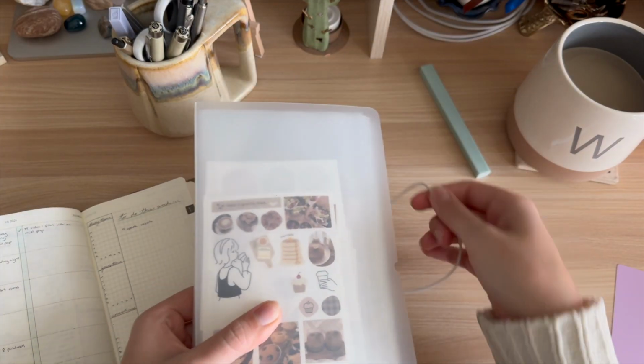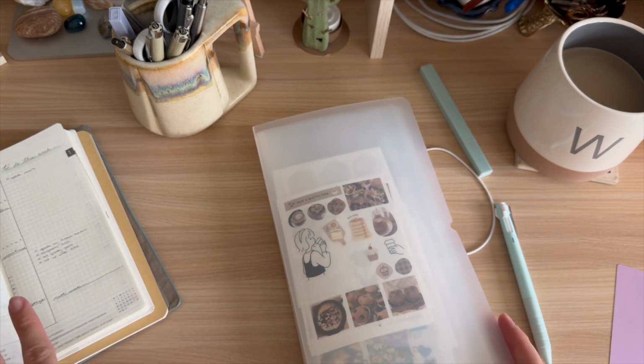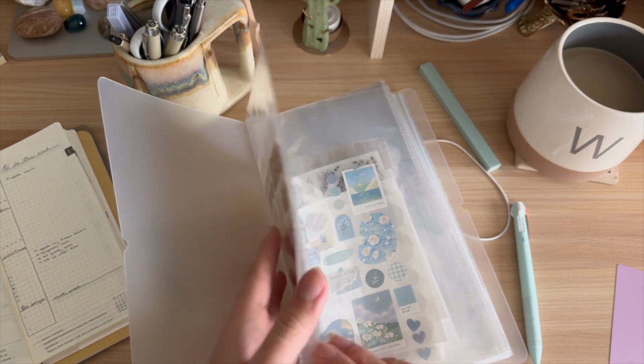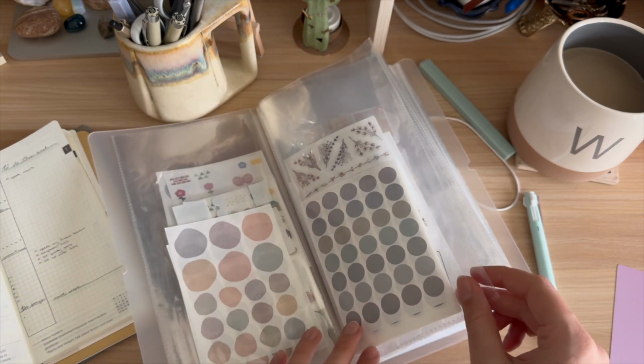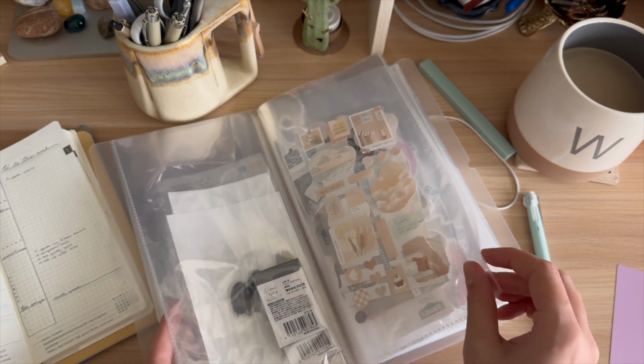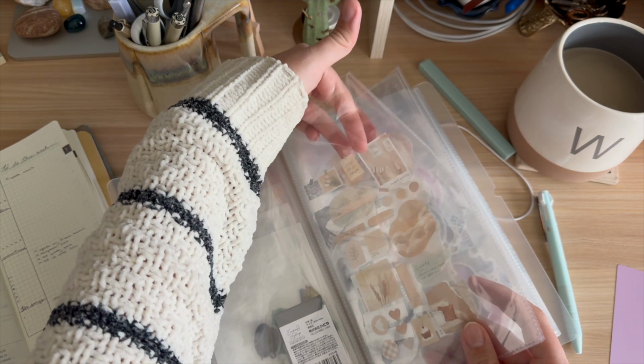I really like to do color themes, so I think last week I did blue and the previous week was yellow or something, and then I also used a few of these for a brown week. I'm pretty sure all these stickers are from Daiso. If you guys have one near you, I would definitely check it out if you're interested in getting some stickers for your journal and stuff. I think that we're gonna go with this one this week.